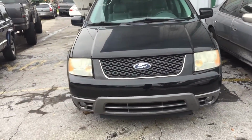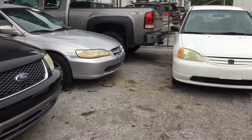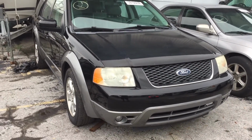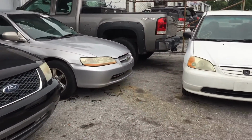So yeah, that's it, guys. That's three of my cars that I bought this week of July, and it's not bad considering all of these three cars cost me less than $2,000. So, you know, I have a loss on the Ford and I'm going to make profit on the Hondas.